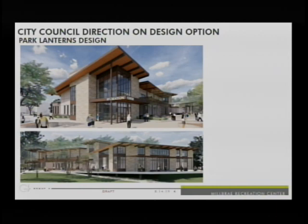The council previously provided direction on the design option for the park lantern design. And so that is what we'll be reviewing and working through this evening. So you can see the renderings per the conceptual design report up on the screen here.